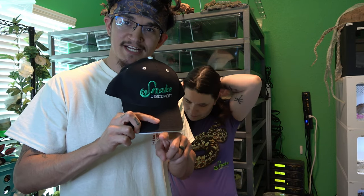There was no line for the merch booth. And so we said, okay, well, let's go pick up some merch. And a little bit of inspiration for me, the other half of Snake Discovery, Ed, was there working at the booth. And so I built up the courage, got a hat. We didn't even think about getting the hat signed, but on the little tag at the bottom where it has the price, it says, Emily can sign this.